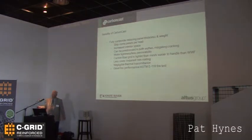One thing we do with CarbonCast panels is we pre-stress both the interior and the exterior wythe. And by doing that, we can go past that crack limit a little bit, or it takes a little more applied load to get to that cracking limit. So it allows us to do more with less, if you will.